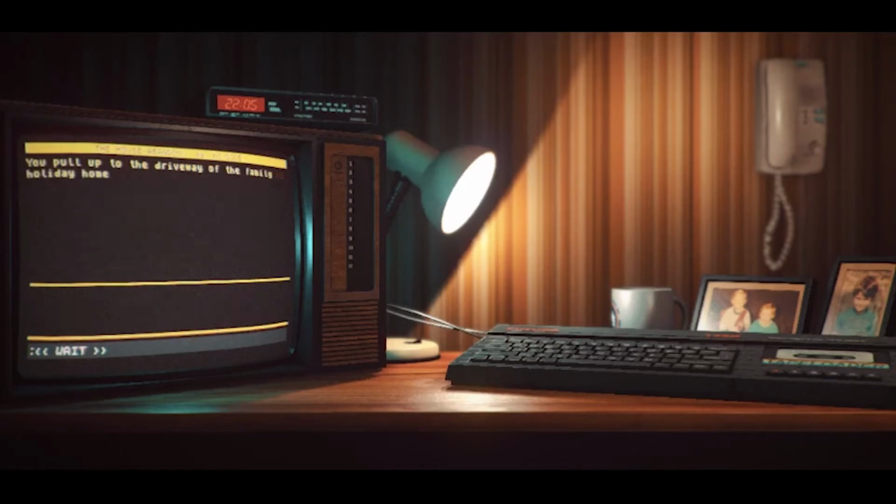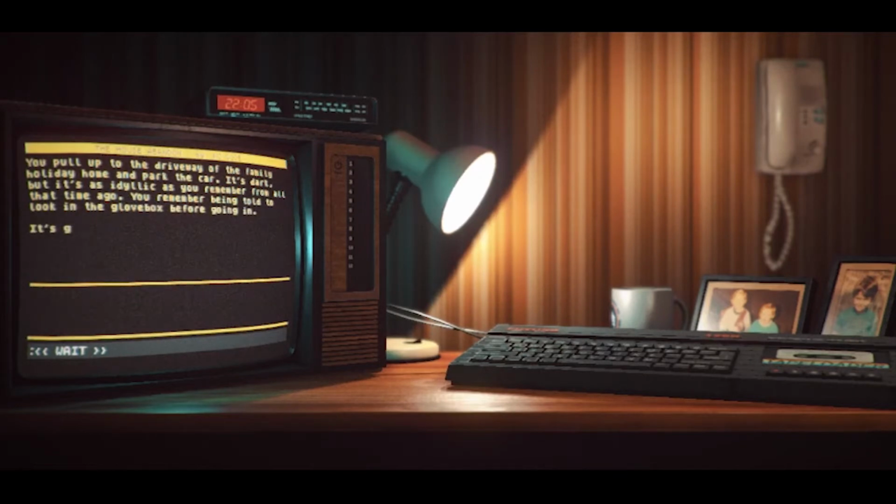Given the fact this is supposed to be horror, not sure I'm okay with something out of our attic. You pull up to the driveway of the family holiday home and park the car. This is the same thing. And I can't skip. Okay. It's good to be back. So let's look at key. It's the key to the house. Okay, good. Get out of car.